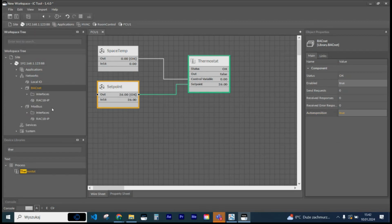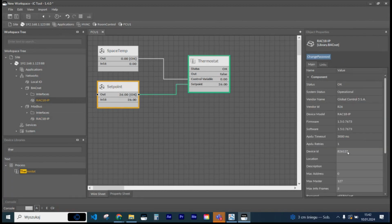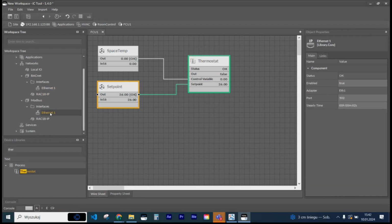And inside we have some elements. We have basically device identifiers, which control how the device is seen by the others on the particular network. So we can assign the Modbus address, or we can assign things such as the device ID for the BACnet. In the interfaces, we control where those protocols are going to be utilized. As default, we have Ethernet, so it means that we only have BACnet IP and Modbus TCP as a default. However, it doesn't stop us from doing some additional work and creating RS-485 versions.